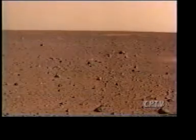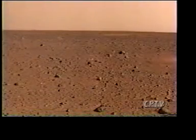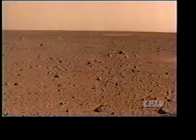Okay, let's look at some of these amazing photos that have been coming back. The first one is the first color image of the surrounding area. It was sent back to Earth on Tuesday. Tell us what we're seeing here. Well, we're looking at exactly that, the very first picture in color that was sent down.